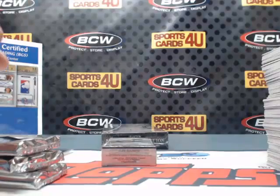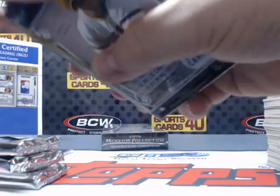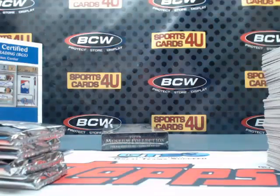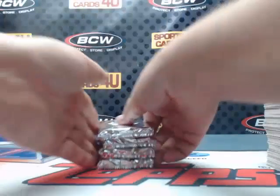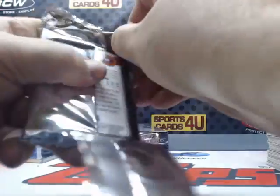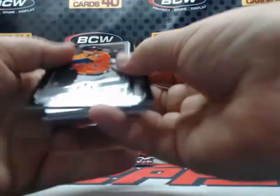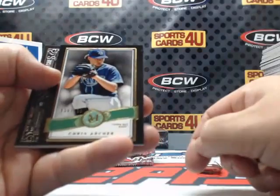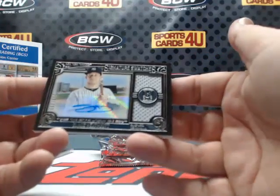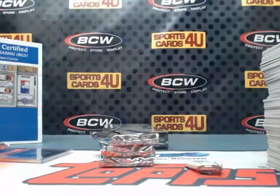Box 11. George Springer, Trey Turner, Kenley Jansen, green 36/199. Rays, Chris Archer, dual jersey autograph, 219/399. Yankees, Slade Heathcott.